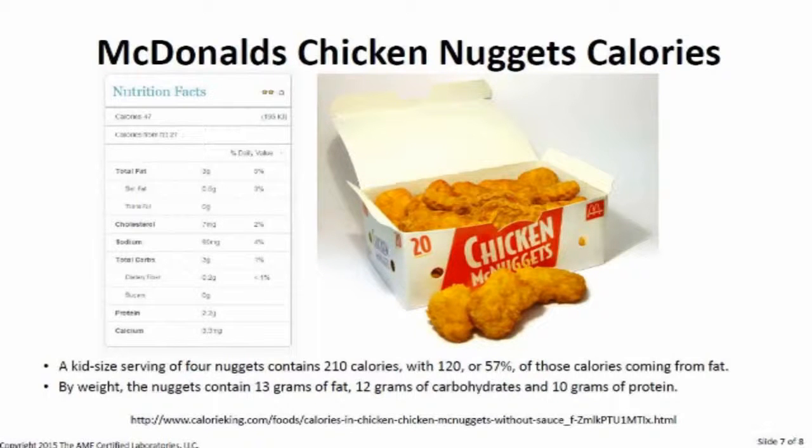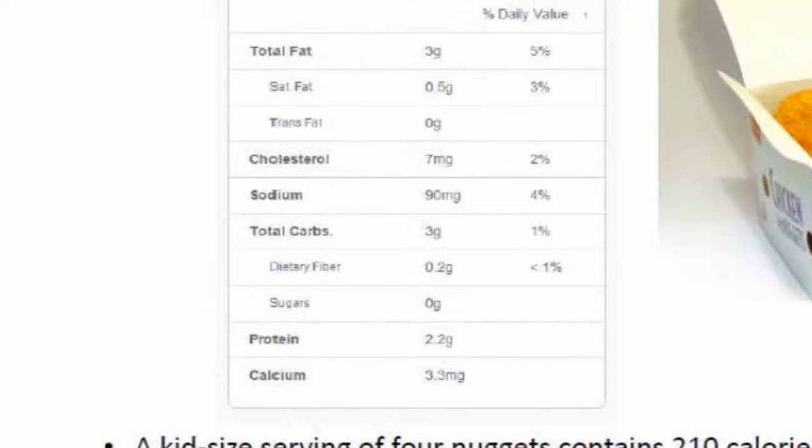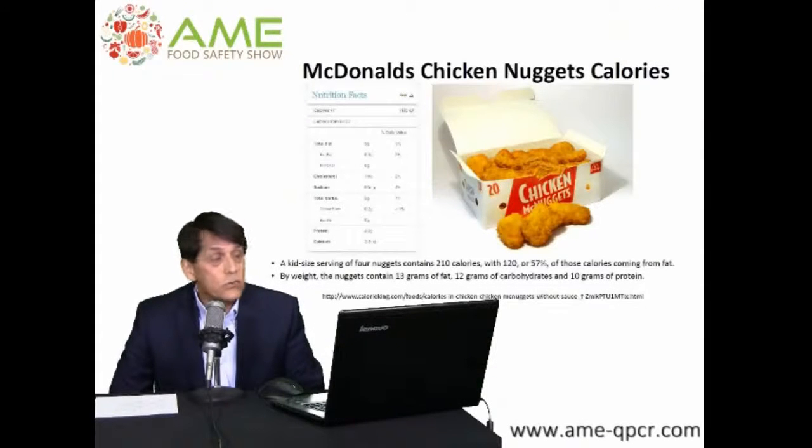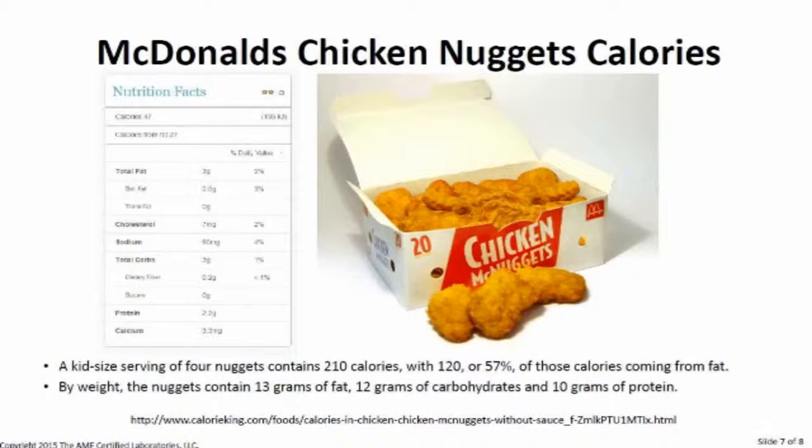Let's look at that. Carbs. There are a lot of studies on carbs and a human's consumption of carbs. So the dietary fiber, the sugars, the proteins, and the calcium, all of that is multiplied by 10 or 20. Those are sold in boxes of 20. Maybe you're not going to eat it yourself, but not including the sauces. By the way, today's discussion is excluding sauces. A kid-sized serving contains about 210 calories, with 120 or 57% of those calories being fat. Now, these are plus or minus because they're all variable size and dimension, and you can have a lot of chuckles about, oh, this looks like that, like clouds. By weight, the nuggets contain 13 grams of fat, 12 grams of carbohydrates, and 10 grams of protein. Those are the declared calories. Next slide.